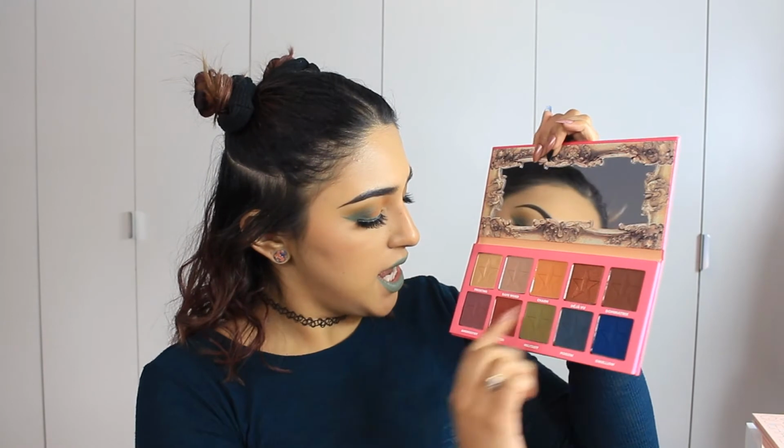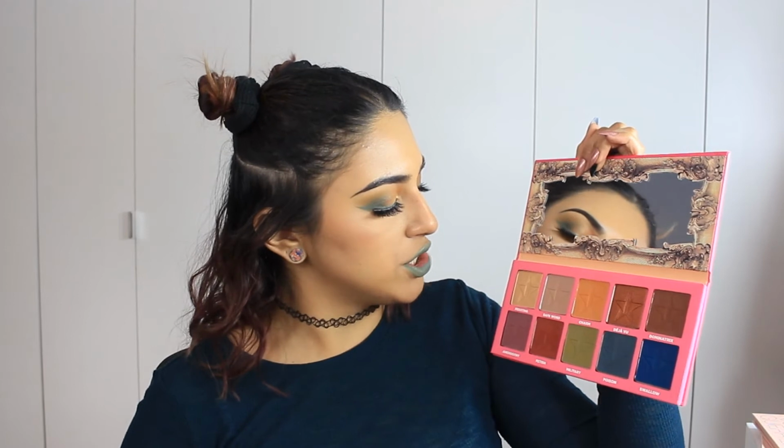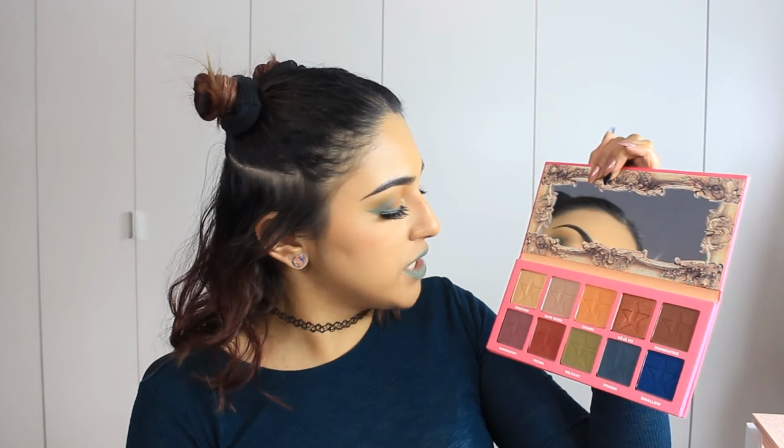Now, as you can see, it has 10 different shades. Let's see what the box says. 10 jaw-dropping shades, vegan, cruelty-free, long-lasting, buttery and delicious. Here is our version of a neutral palette. Well, this palette does have a lot more neutral-ish tones, like Deja Vu and Dominatrix, and Fetish, Safe Word, and Androgyny. Other than that, the rest of the colors are a little bit more on the colorful side.